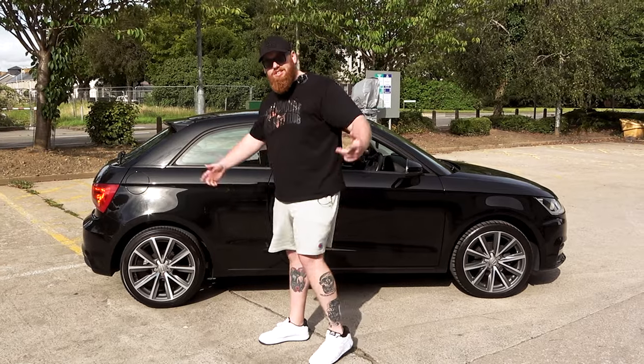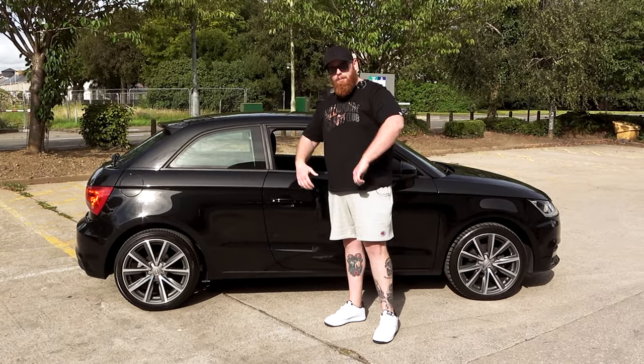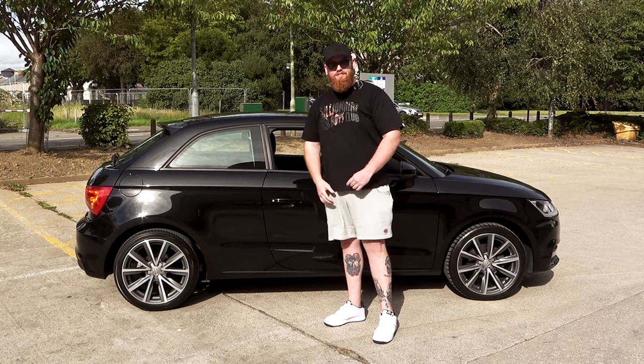Side on as well, it just flows, doesn't it? Even with the spoiler, etc. That's enough for the exterior. Let's pop on the interior, with all the special stuff and the adaptations.